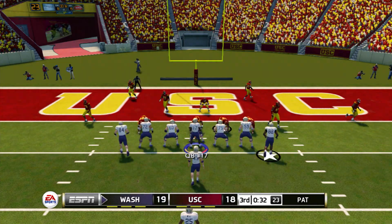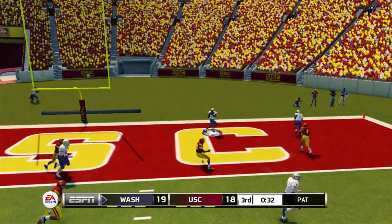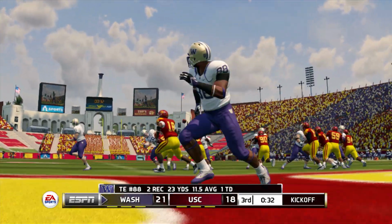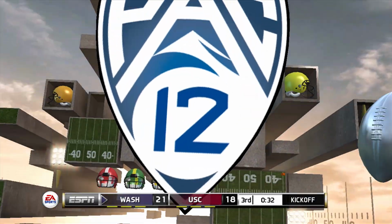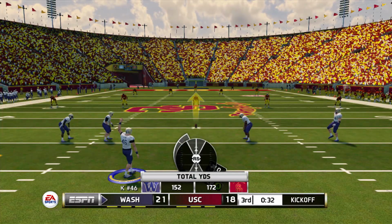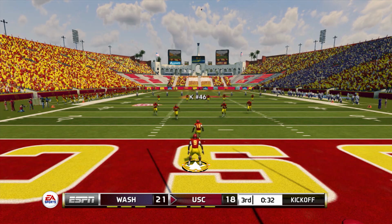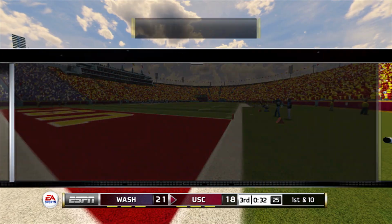The kicker will stay on the sidelines for this extra point as the offense is going to stay on the field and try to make this a three. Caught it, and the conversion is good. Washington gets set to kick this one away. He just drills this one. This one's going to be down in the end zone for a touchback.